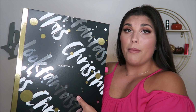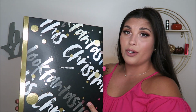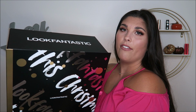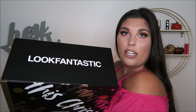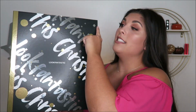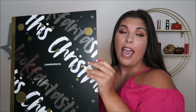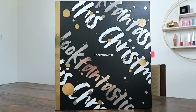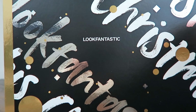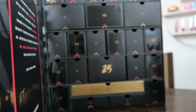I love the metallic type finish on everything. It's super pretty. It does say Look Fantastic this Christmas all over the box. On this side it says Look Fantastic in gold and black, and on the top and every other side it says it in white. And this is really nice, sturdy packaging. It does have a magnetic front closure, and you get this little pink tab right here, and that is how you open it. And I will put in a clip of a better shot of this box here in a minute, because mama ain't got enough room. But it is really, really nice.